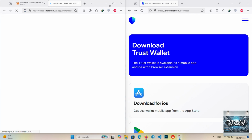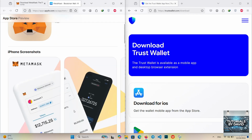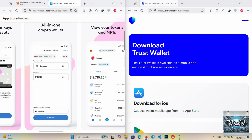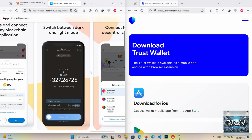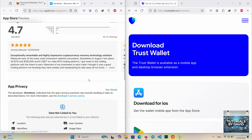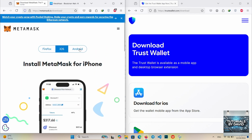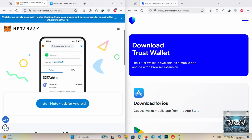MetaMask Mobile. MetaMask is one of the most widely used wallets in the Ethereum ecosystem, and its mobile version brings all the powerful features directly to your phone. Ethereum and ERC-20 support. It's ideal for interacting with Ethereum-based tokens and decentralized applications, dApps. In-app browser. The mobile app includes an in-app browser feature that allows you to interact directly with dApps without leaving the wallet.